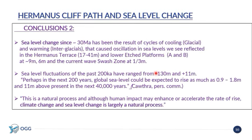Sea level change since 30 million years ago has been the result of cycles of cooling, glacial development, and warming interglacials that caused oscillation in sea levels we see reflected on the Hermanus Terrace and lower edge platforms and the current wave swash zone. These are all features of changes in sea level related to glacials and interglacials. So repeating, sea level fluctuations in the past 200,000 years have ranged from minus 130 to plus 11 meters.